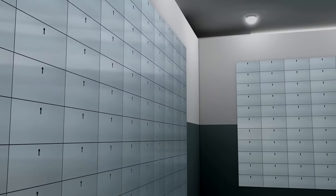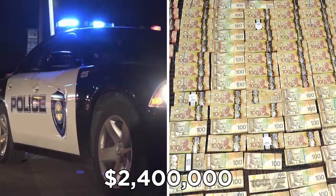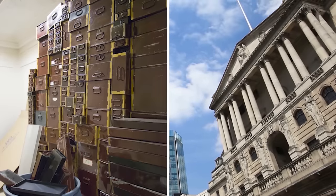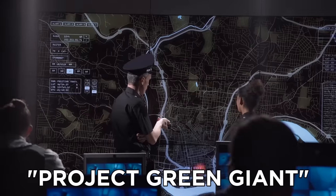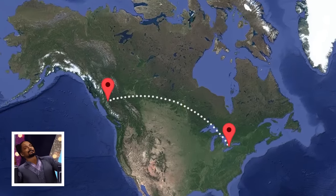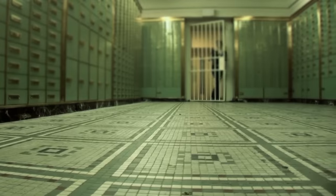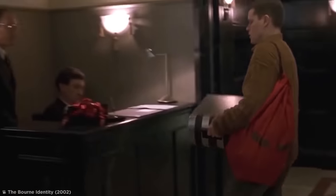More dodgy deposit boxes were found over in Canada in February 2014, when police seized almost $2.4 million in cash after conducting a search of three safe deposit boxes at two different banks in Toronto. The findings were part of a year-long investigation dubbed Project Green Giant, which followed an alleged shipment of another kind of green stuff from British Columbia to Toronto. Due to their private nature, it's no surprise that criminals often take advantage of safe deposit box companies, and sometimes it can happen right under authorities' noses.